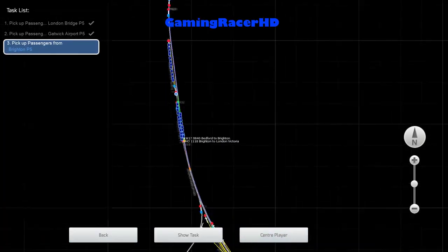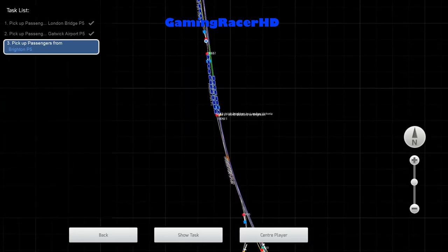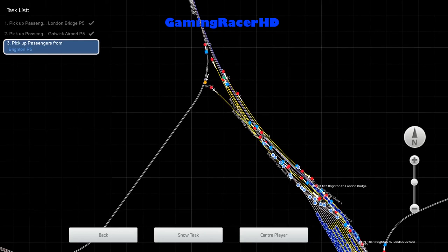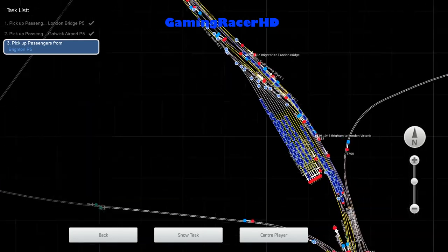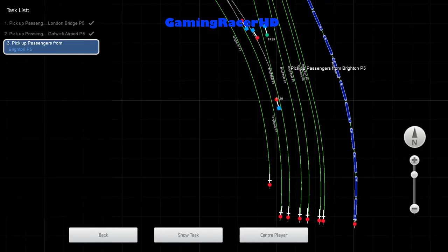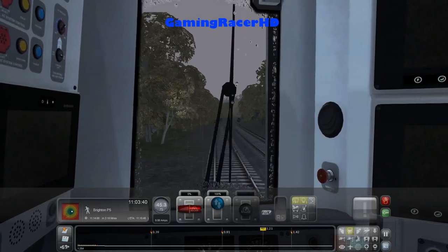Now, has that train gone into Brighton? Nope, it's going really slow. It's just coming into Brighton now. And we've got a Brighton London Bridge service departing. So we're going to platform 5, which is over here, which is empty. So we should be good to go once that train's gone to its own platform.